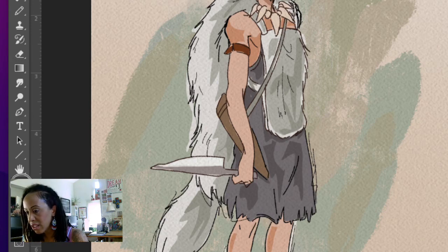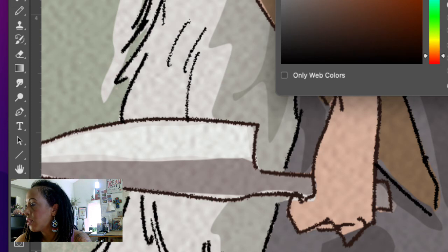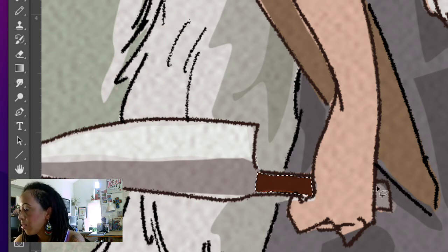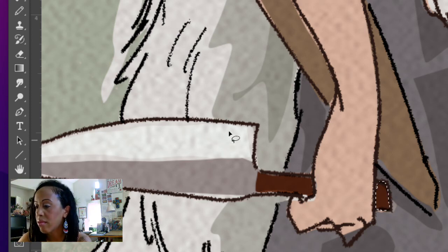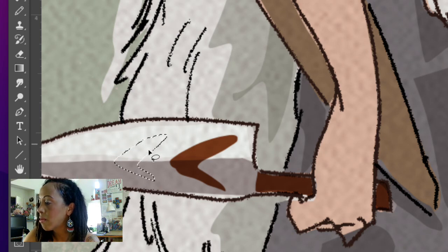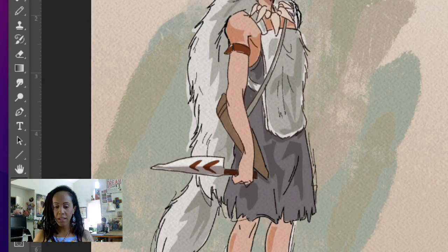I can go ahead and fix his little knife here. Give him that tribal color that he has there. This is how I do it. Of course you can do however you like, however you see fit. Actually, put this on multiply. But this is how I would do it. This is the character from, let's find it again, Princess Mononoke. The character is Shin, I think. Is that right? Yeah, or San. My bad.